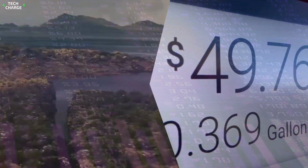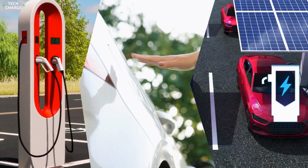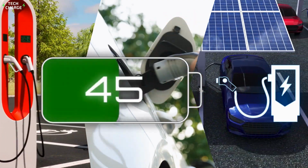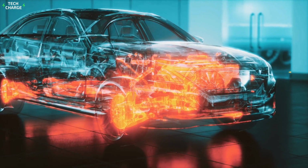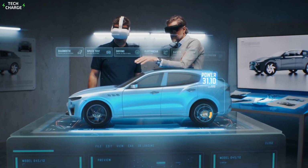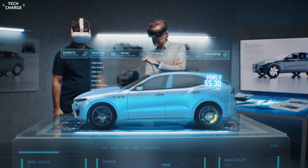Rising fuel prices and climate change are the main causes of the shifting trend towards electric vehicles and hybrid cars. Hybrid cars are the best alternative for users who want the performance of gasoline engine vehicles and the efficiency of electric cars at the same time.